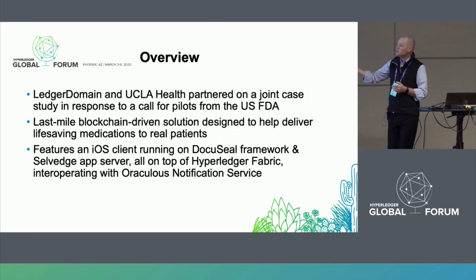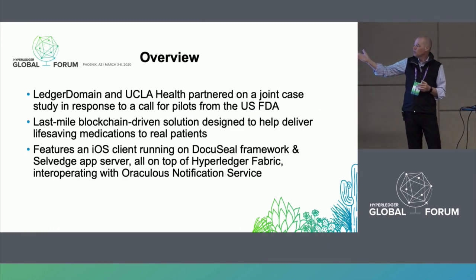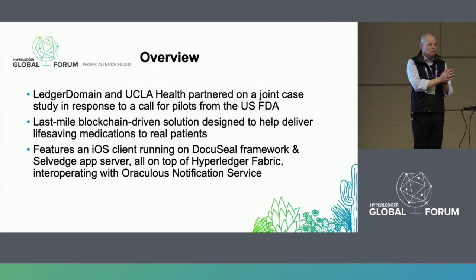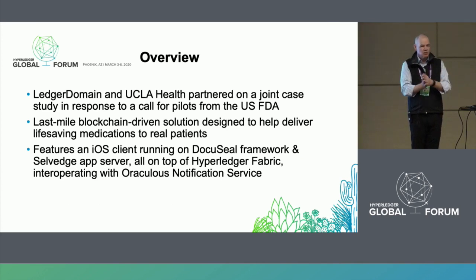As we said, the FDA called for pilots, and what they wanted us to do was to try to understand to what extent counterfeits, illegitimate drugs, and expired drugs were continuing their way through the system all the way to the patient, where they might be introduced, and how you might get a sense for what's going on. There were other issues in the supply chain that were outside the scope of this study, including drug recall, drug shortages, and a variety of other things.